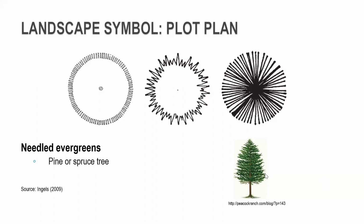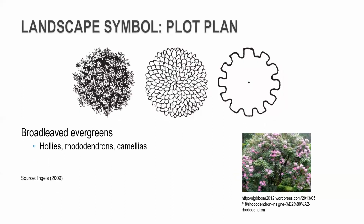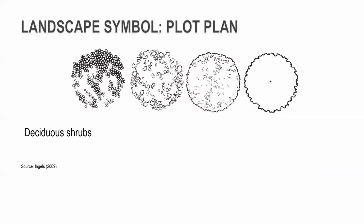You're not going to draw a plant like that one, but you'll just use these signs. And when you use these signs, we're actually going to know that there's a needled evergreen. And then broadleaf evergreens, we use these signs. When you use the sign in your design, we will know that there's a broadleaf evergreen. And then the deciduous shrubs, we use these signs.